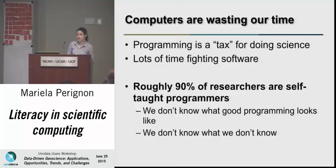About 90% of researchers, and by this I mean scientists and engineers, are self-taught. I have never taken a formal programming class, and I'm theoretically a developer. Most people have never actually taken a programming class and they're doing science. So we don't know what good programming looks like, even if we teach it to ourselves. We're kind of making it up as we go. And we don't know what we don't know.